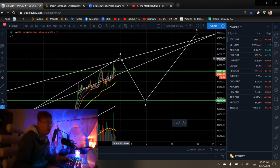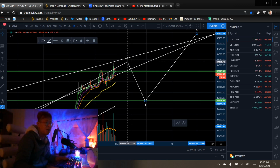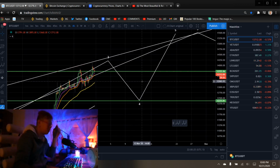So my whole thought process is that if there is a three still going, I really doubt we're going to break any much higher highs, maybe 14.2, 14.4 at most, right? And then I believe there's a third wave correction to the downside, down to about 12.4. And this is a pretty solid prediction that I'm going to make.